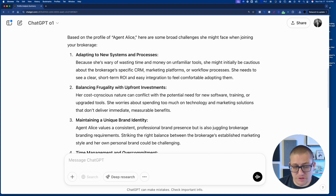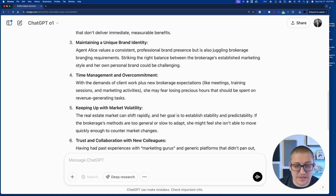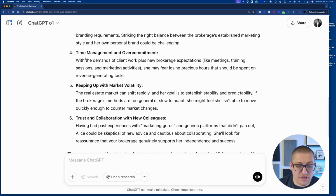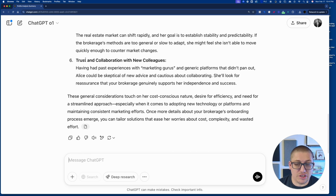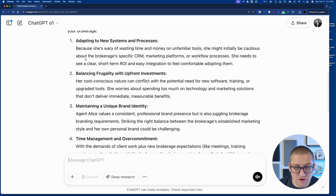We don't want to recruit every agent to our brokerage. We only want the agents that fit our brokerage. Adapting to new systems and processes, very general, balancing frugality with upfront investments, maintaining a unique brand identity, time management, keeping up with market volatility, trust and collaboration, all very important challenges to overcome.